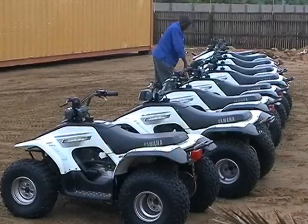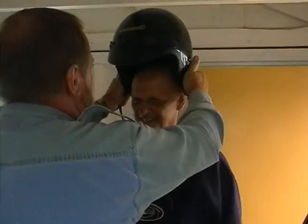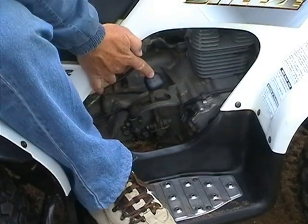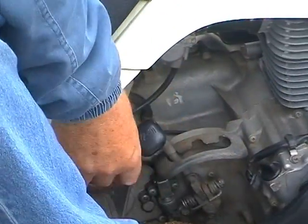Progressive Delta Adventures. The start of our dunes experience into the Namib Desert. Do not think of your shoe as a marker. This is N for neutral, where you start the quad and where you park it. That is forward and that is reverse.